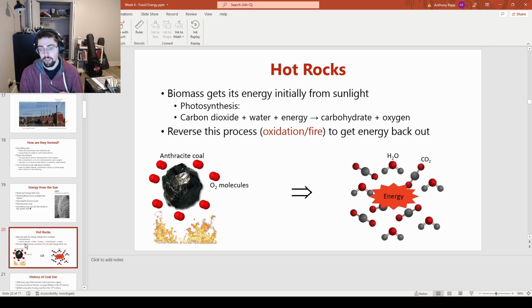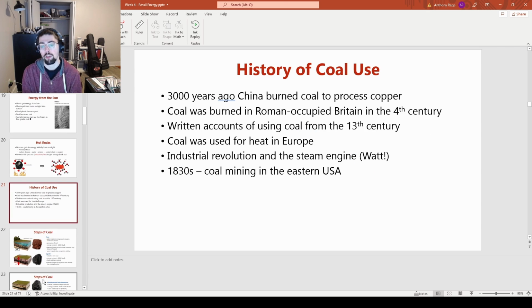But what we can do with this is generally a photosynthesis process is taking carbon dioxide, water, and energy, combining them all together to form those carbohydrates, those energetic carbon chains, and oxygen. If you burn that result, if you introduce oxygen back into it, you get energy back out. And that's exactly what we do with these things, right? Typically, we're burning fossil fuels. So I'm going to split this up into a couple different categories here. Let's first focus on coal.